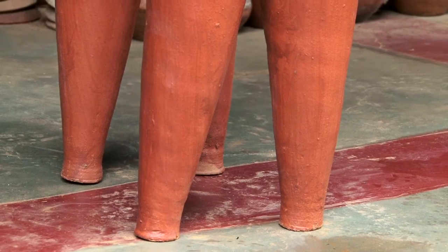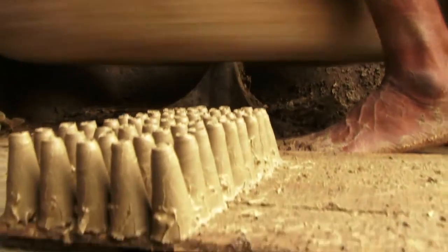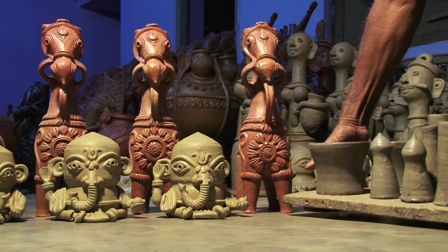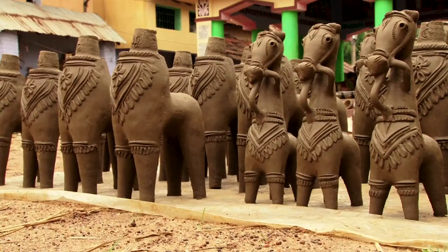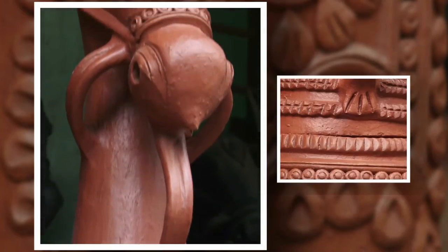Watching these Bankura terracotta horses take shape is intriguing. Rather than being crafted all at once, each part of the animal is made separately and then wheeled out and dried before being assembled. Later, embellishments are added bearing each craftsman's distinctive touch. The reddish tint is obtained after baking it in the fire kiln.